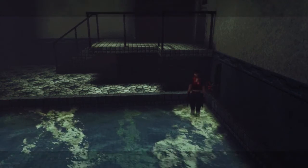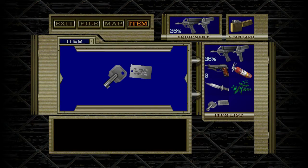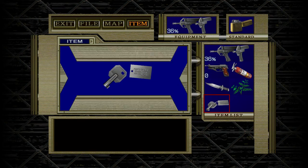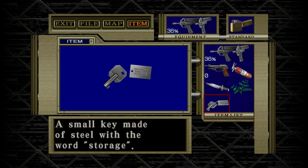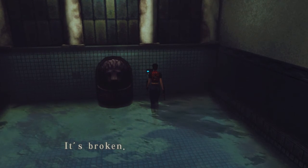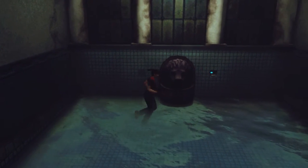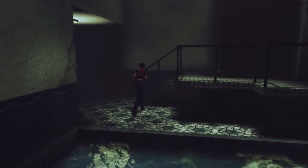Oh, there's something here. The key with tag. Okay, let's see. What is this? Let's check it out. A small key made of steel with the word storage. Nice. What is this? This device seems to control the water current. It's broken. Okay, I guess there's nothing more to this place here.